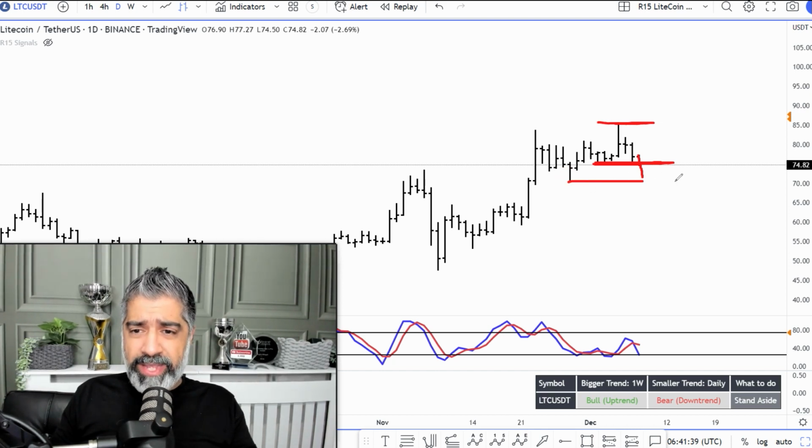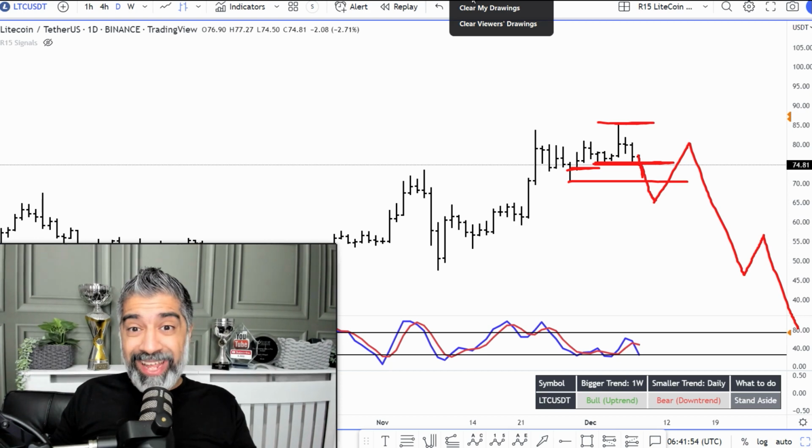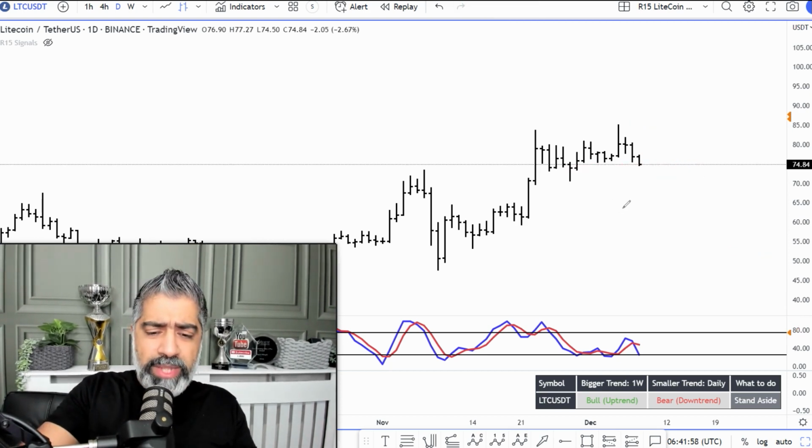If this low gets exceeded, especially the closing price, which is here, gets exceeded with a bit of strength, then it's looking like it's going to continue to the downside. We're probably going to get a correction and then a move down, another correction, and then another move down. That's typically the selling behavior that we're looking for. So what else can we do here?